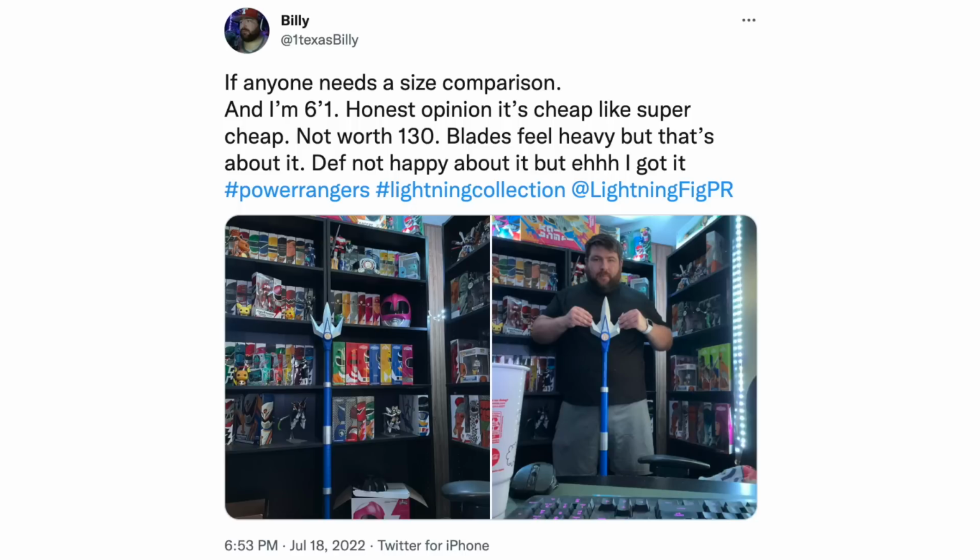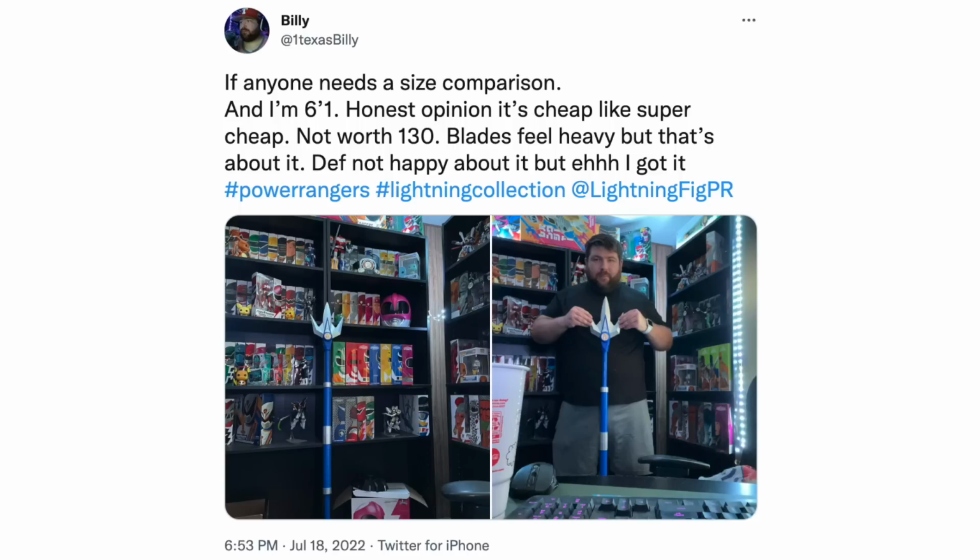I still don't think it's $130 enticing, but I do like what's going on here, and I do think it's a significant size. We had some pictures from my friend Billy, who posted a photo of him standing next to it, and he's 6'1", so that's kind of an idea of how big it is. I definitely think it's an impressive piece, and I definitely am excited to be getting it alongside the Power Sword whenever I think that's a more reasonable price to get those.